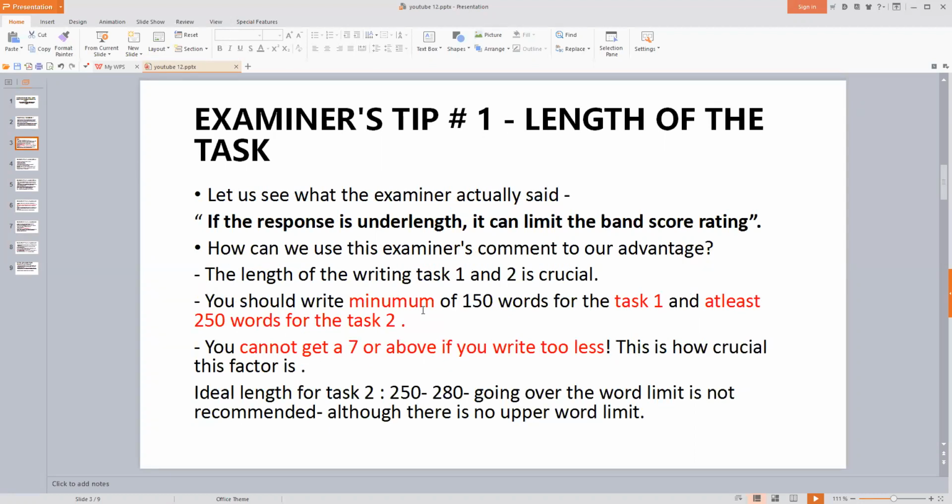Now, how can we use this examiner comment to our advantage? So there are a few things that we can learn from this statement. Firstly, the length of the writing task 1 and 2 is crucial. Okay, guys? Now, you might know, and for those who don't, you should write a minimum of 150 words for the task 1 and at least 250 words for the task 2. And now, if you look at the screen, I've actually highlighted that in red, okay?